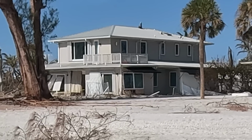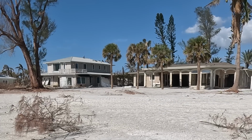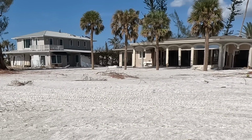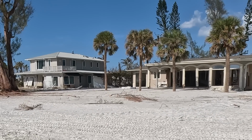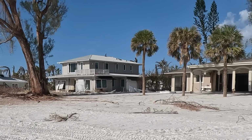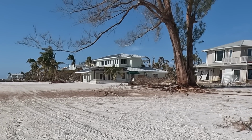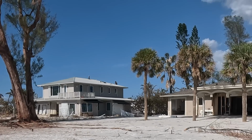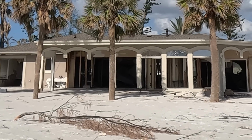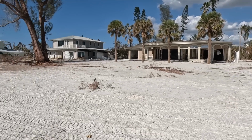Now, for some reason, the audio cut out here, but the storm shutters are just peeled off. I barely recognize it out here. I barely recognize this. I know. Holy smokes. Every one of these places is gone. Look at that. Smashed right through the whole wall. See all the furniture flipped in there? Holy crap.